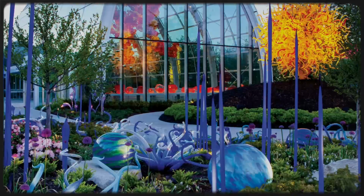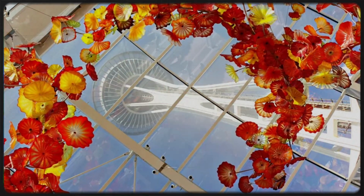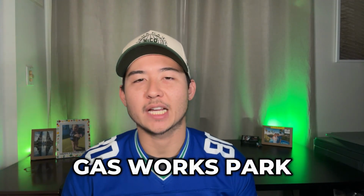With number 4 on the list, discovering Chihuly Garden and Glass. Getting to know Seattle means diving into its artistic side, and there's no better place to start than Chihuly Garden and Glass. This museum is a celebration of creativity with breathtaking glass sculptures that will leave you inspired. It's also a perfect place to take visiting friends and family. It's the kind of spot that makes you proud to call Seattle home. Here's a pro tip. Bundle your visit with a trip to the Museum of Pop Culture for a full fun day at Seattle Center.